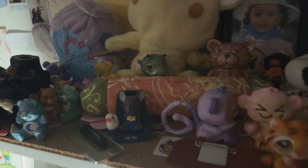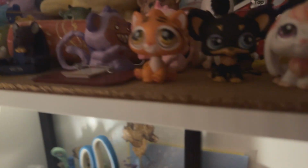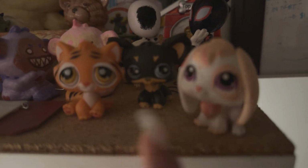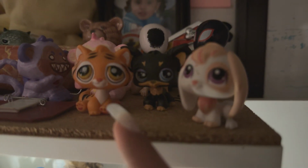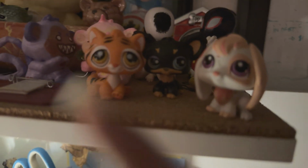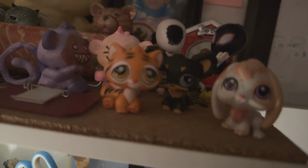I'll be right back. But here. I can't believe I forgot to show you guys. Well, I didn't forget, considering I made an entire video about them once. But yeah, here are my trinkets. Okay, those are my trinkets. I have these LPS on here because they remind me of some close friends of mine. I'm just gonna give their initials, A, E, and D. So they sit on my shelf because I love these guys, and I love my friends.